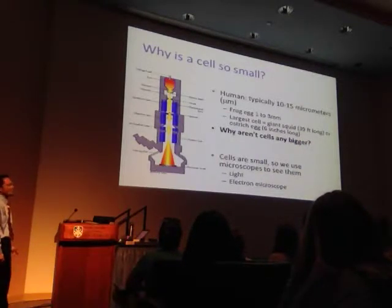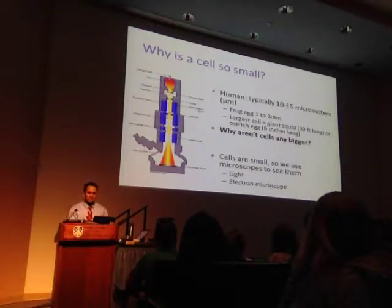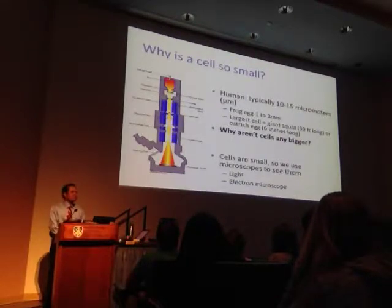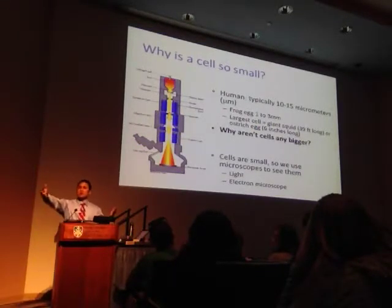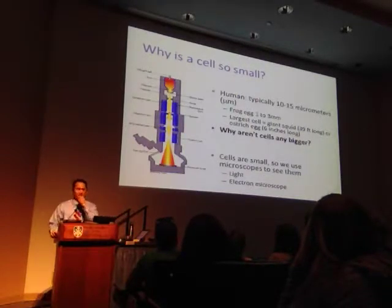Any questions? Any ideas? Any answers? If they were too big, diffusion wouldn't be able to occur rapidly enough to sustain your cell. If they were too big, it wouldn't be very efficient. Yeah. Totally agree. What else? I was going to say surface area to volume ratio. Surface area to volume ratio. Kind of another way, 3 ways of saying kind of the same thing. There's another reason.